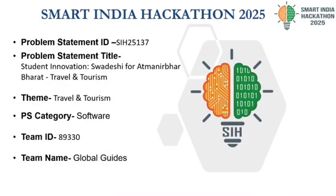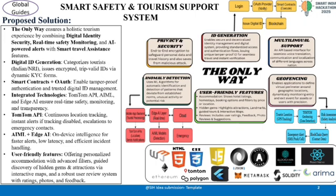Hackathon 2025. Problem statement title: Student Innovation, Swadeshi for Atmanirbhar Bharat, Travel and Tourism. As it is a student innovation category, we have thought of a web package for tourists' better travel and secure experience. For this, we have initially designed a few features for a simple and user-friendly experience.